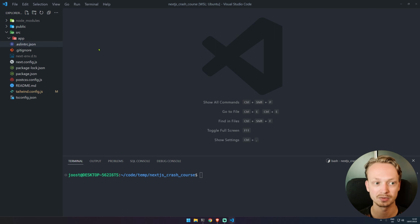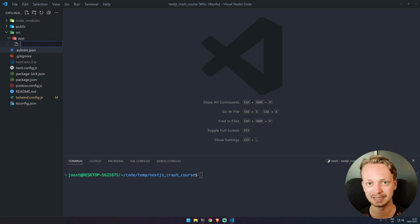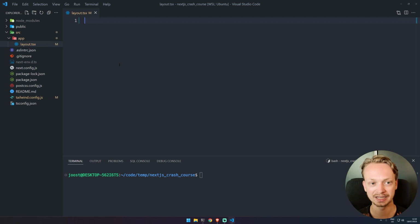It's file-based routing. Now, in order to make this work, we need 2 things which are absolutely required in order to make the next app work. So I'm going to create a file in the app directory. I'm going to call that layout.tsx. This is a required file. The app will not work without a layout file at the root of the app. This is known as the root layout. And I'll explain a bit more about what layouts are in a moment.